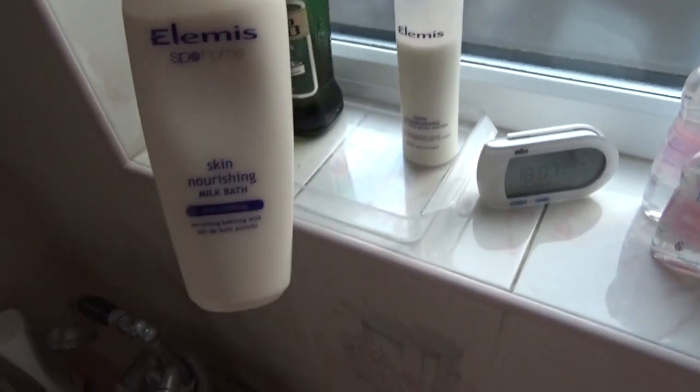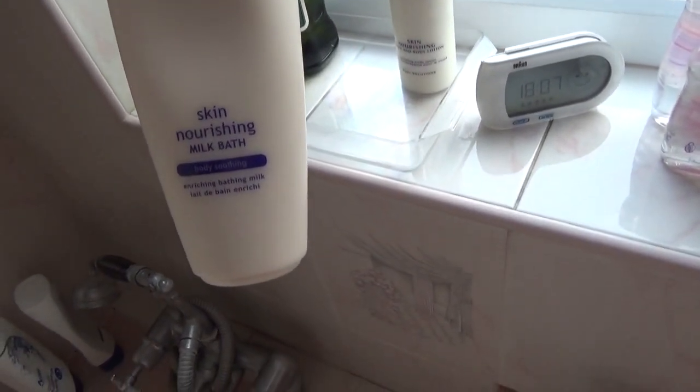I'd never use this. The bottle's got all like, I don't know why. I don't think it's been used. I'll let the air out. It'll shake it back out. Oh, well. Skin nourishing shower cream. Maybe it's been used a bit. No, that's going. Keeping this. I love this stuff. It's the skin nourishing. Obviously, the skin nourishing stuff is the stuff that I like.